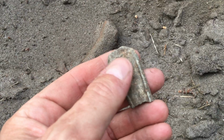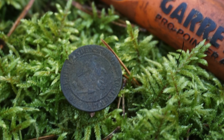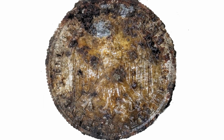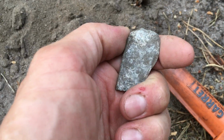But then again, the coin that I found from 1898 was also only a few inches underground, and I found one just this trip that was a Reichsmark from 1923, and that was only a few inches under the ground as well. So I don't know. Very interesting find. I'm gonna have to search around and see if I can find the rest of it. That would be really cool.